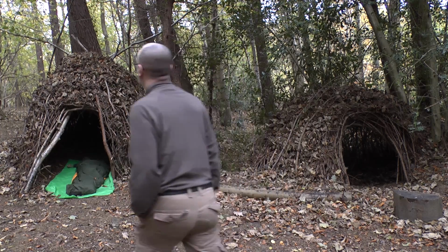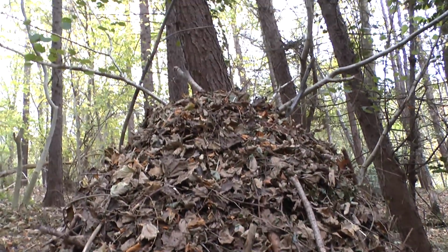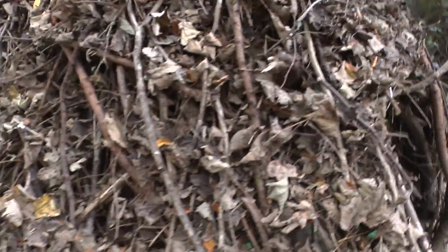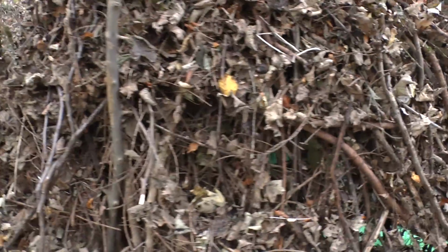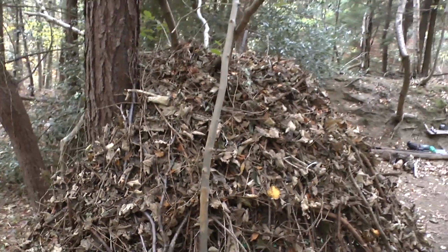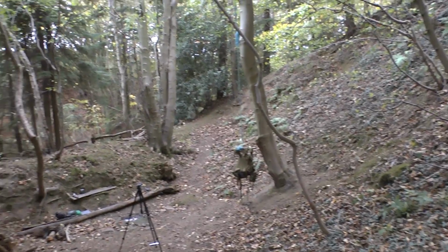Right, I'll give you a look at my setup. As you can see, I threw some more leaves on the top because it was a little bit patchy. But what a well-made piece of work that is. It still needs a bit of work done to the sides. It's got me thinking it might be a few years old, this. I mean, what a find altogether.